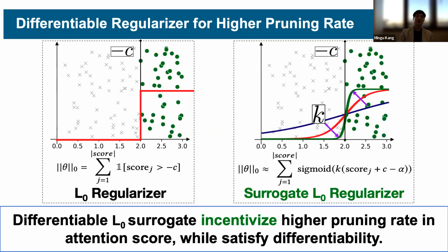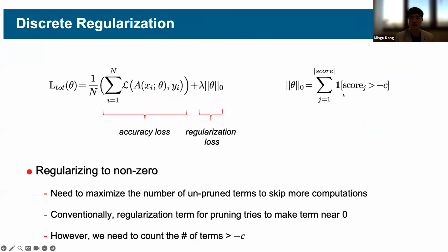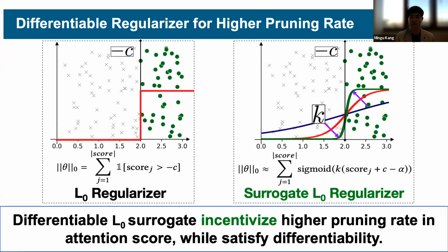Okay, and also this is another problem: we are implementing this kind of counter. How many of them are unpruned? So this counting function is not differentiable, first of all. Because of that, with a similar approximation, we now use the sigmoid function. By using this sigmoid function, we can also make a rough approximation of the counting function.